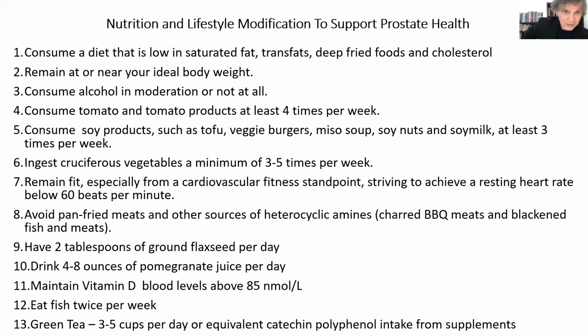This is my advice to all men. If you want to help decrease the risk of benign prostatic hyperplasia and prostate cancer, then you should do what I'm about to summarize on this slide. Eat a low saturated fat diet with no trans fats, or keep them low, no deep fried foods, and no foods high in cholesterol. Just get that stuff out of your diet. Stay at your ideal body weight so you don't have fat cells that are making too much estrone hormone.